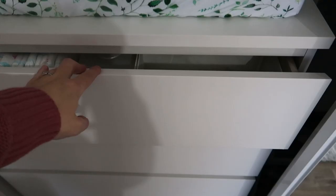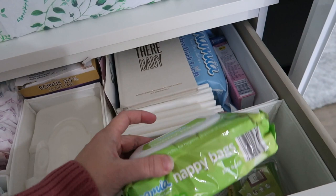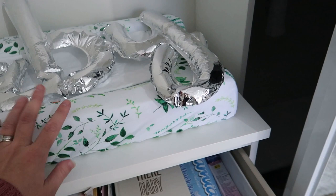So in the drawers, the top drawer, I have this kind of setup. I just have things, breast pads, nappies, wipes, disposable nappy bags. You guys, you get these from ALDI. I did not know about this. These are the most amazing thing ever because you can literally just pull one out, and I just think that's super convenient. I have some disposable change pads because if baby has a blowout, I will put one on top of there so that we don't destroy our beautiful cover.